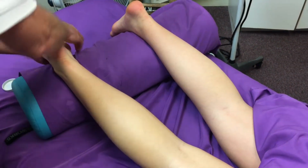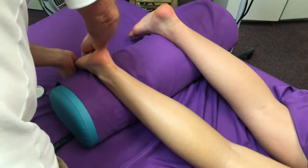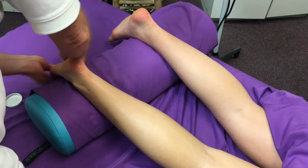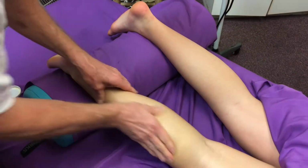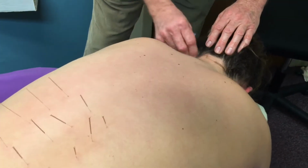Okay, and I'm working this patient's toes. That's helping for mental relaxation, because these are the brain reflexes, the toes. We always knew our brains were in our toes, didn't we? Yes, we did.